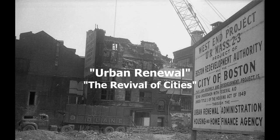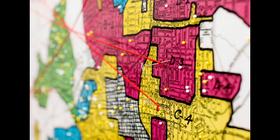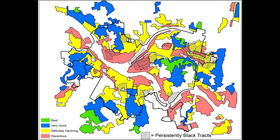To build many of these freeways, urban developers used maps like this one, a practice known as redlining. These maps were influential in defining which areas were high value and which areas were prime for renewal. Looking further into these maps, it's easy to see a trend of planners assigning areas with poor, immigrant, Black, and Jewish populations as hazardous, or low value.